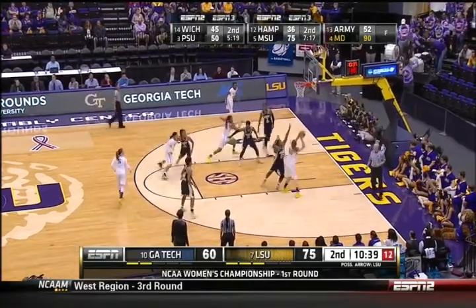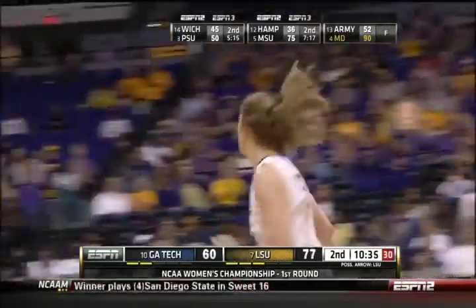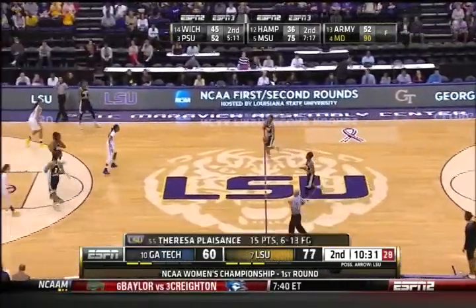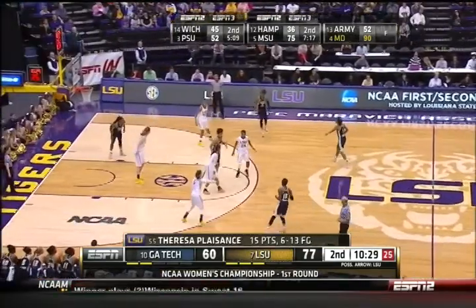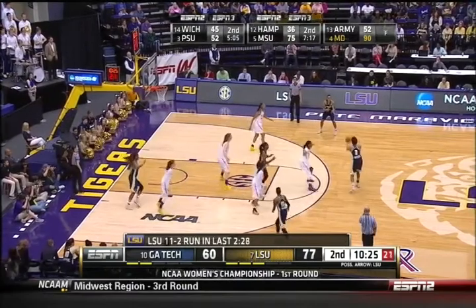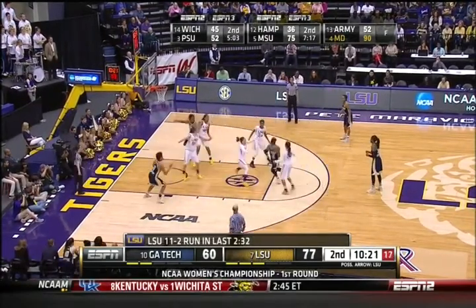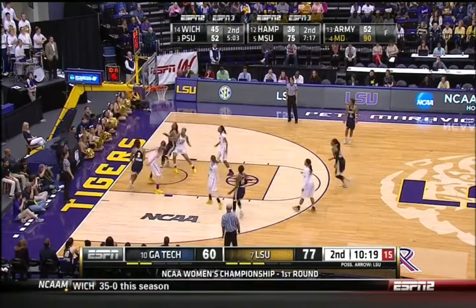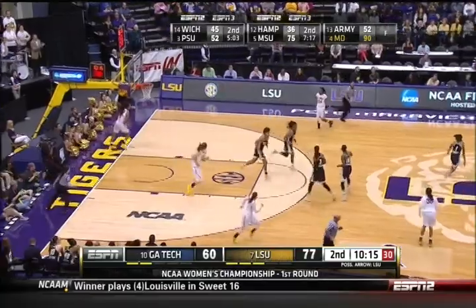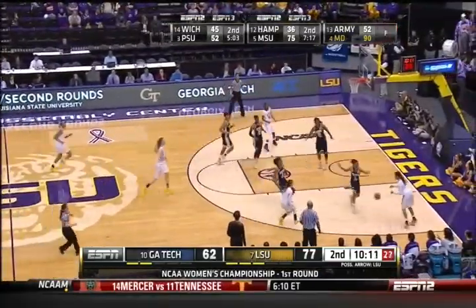Kenny feeds Plaisance down low. Okay, technician off the glass. That is some serious technique, because that's a baseline off the glass hook shot. Spinning as well. Marshall keeps it, fading away. Oh, her touch is so divine. It was all about touch on that one, too.